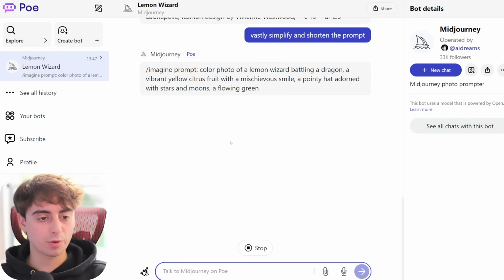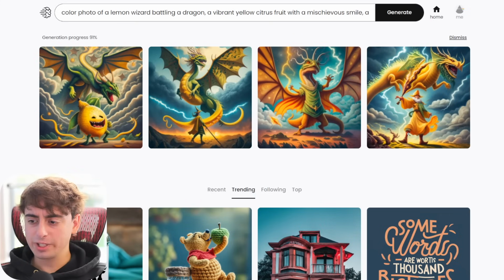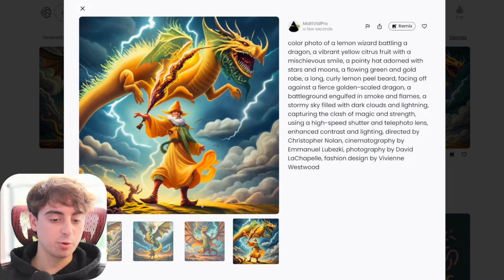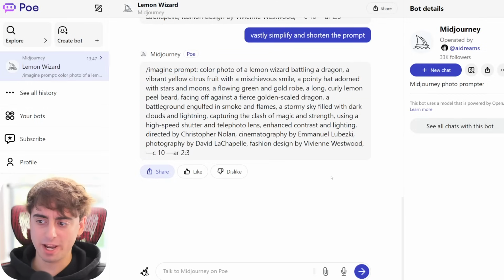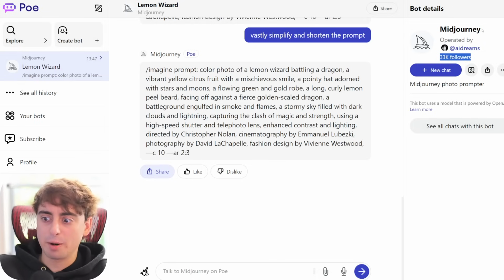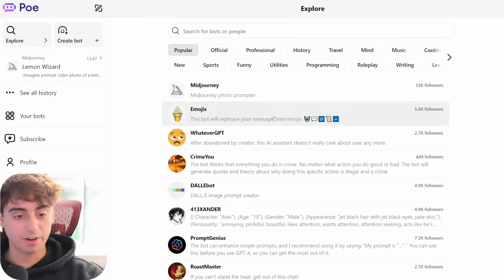Vastly simplify and shorten the prompt. Okay, it did listen to us. And as you can see, when we simplify our prompt, we get much more accurate results out of these AI image generators. So yeah, you can actually work through your images and have this sort of as a prompting companion for image generation as a whole. Pretty awesome though. I understand why it has 33,000 followers on the Poe social media bot page. And that's just one of literally hundreds, if not thousands of different bots.